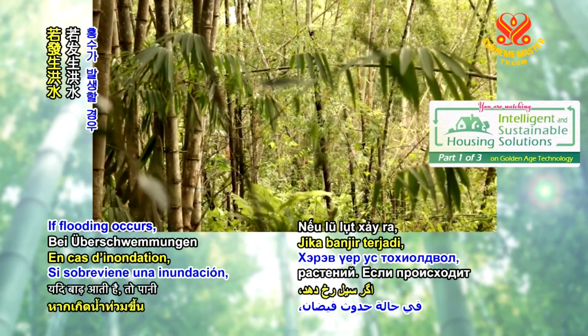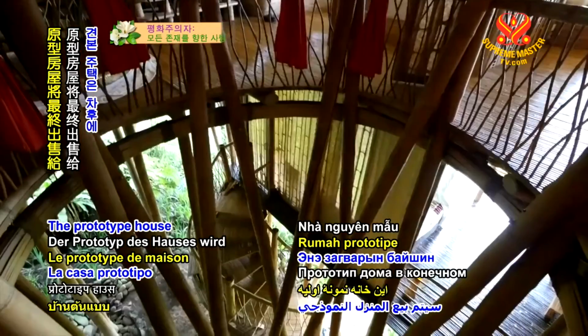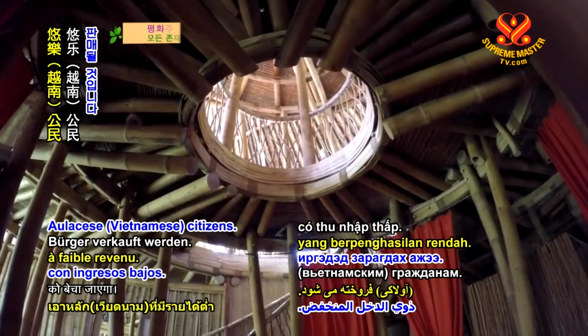If flooding occurs, water is allowed to pass through the structure, keeping its residents safe. The prototype house will eventually be sold to low-income Âu Lạc or Vietnamese citizens.